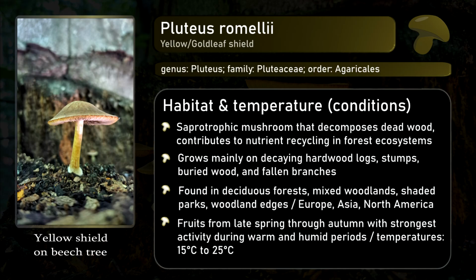Pluteus romellii most commonly produces fruiting bodies from late spring until autumn, with peak fruiting often occurring during summer and early autumn when warm weather coincides with adequate moisture. The exact fruiting period varies depending on regional climate and annual rainfall. The species develops most successfully at moderate temperatures, generally between 15 degrees Celsius and 25 degrees Celsius. Warm conditions combined with increased humidity create ideal circumstances for new mushrooms to emerge from well-decayed wood.